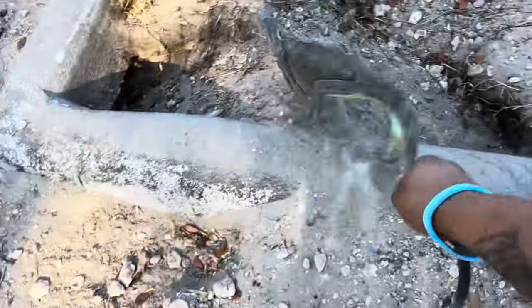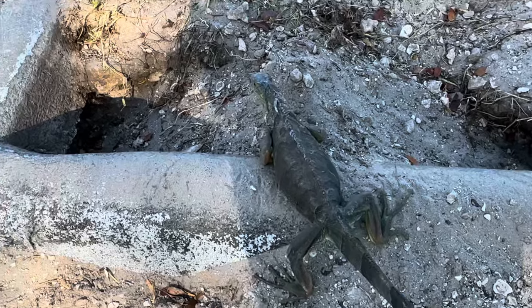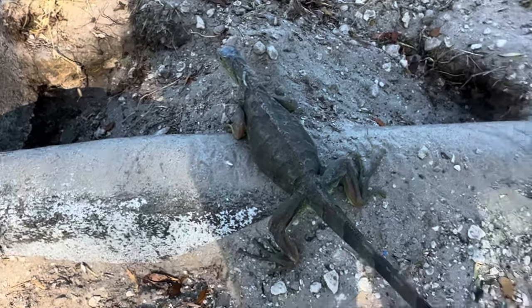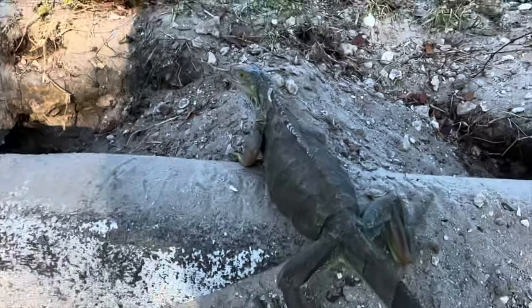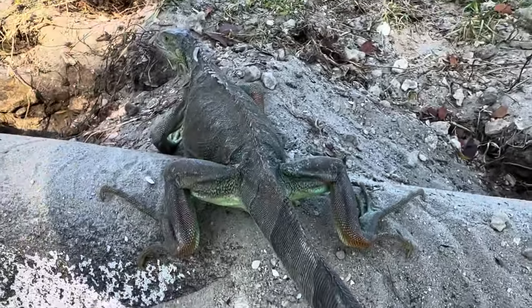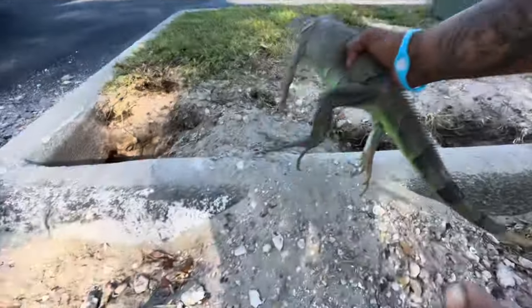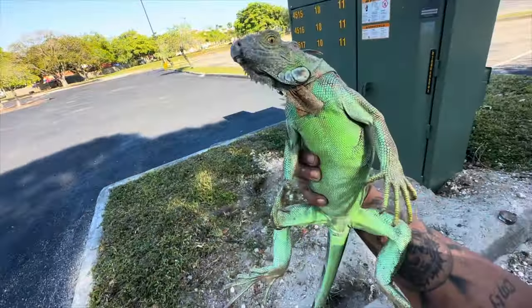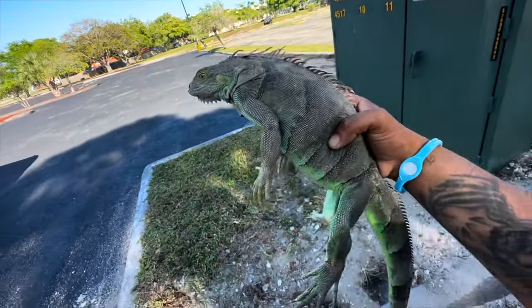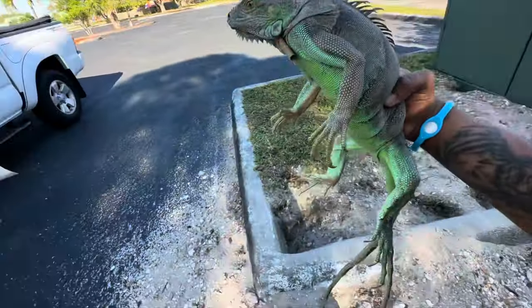Oh shoot, oh, there it is. What are you doing, buddy? Got you red-handed. Digging that hole. We told you guys you can't be digging over here. I told you, buddy. Can't be digging no holes right there, but you don't want to listen.